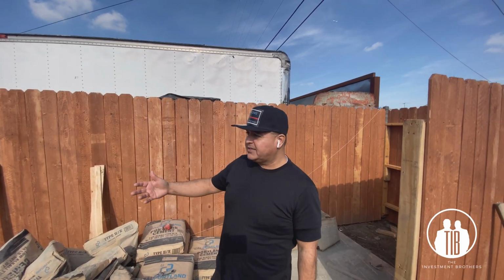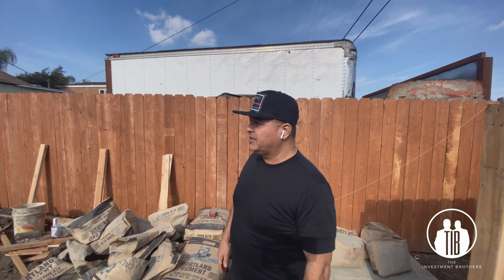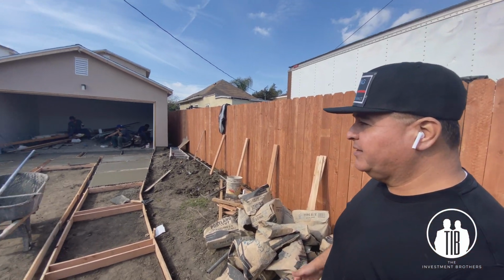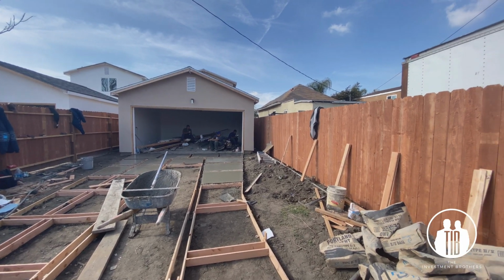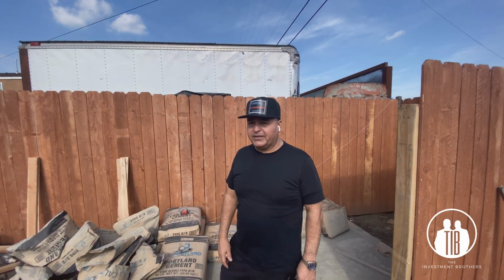But again, as you notice, it's the same type of construction, identical. The only difference is we chose different colors and different finishes so that they don't look 100% identical. So again, these should sell very fast. They're built well. 1,500 square feet, 4 bedrooms, 3 baths, in an area where you can't find anything under $500,000, brand new construction. I mean, these are going to fly off the shelf.